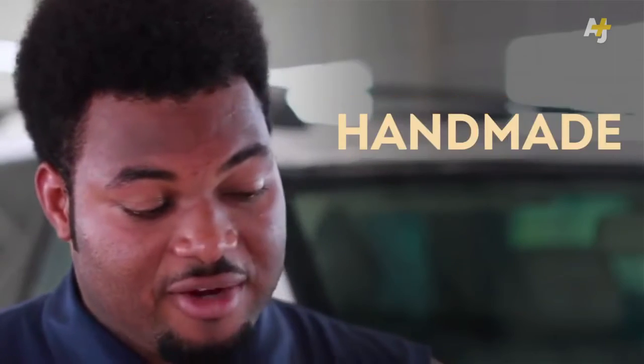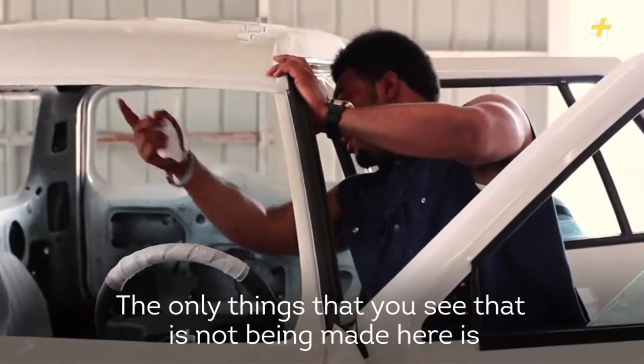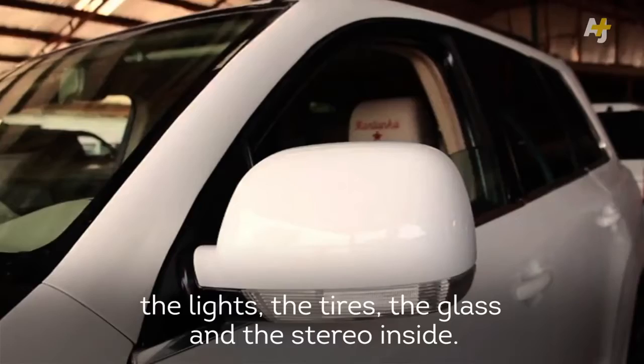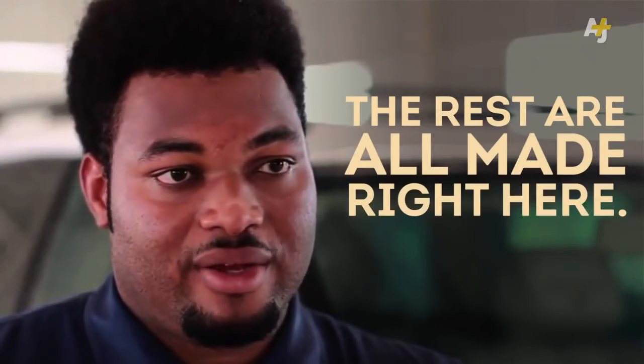Everything you see here is handmade. The only thing that you see that is not being made here is the lights, the tires, and the glasses, and the stereo inside. The rest are all made right here.